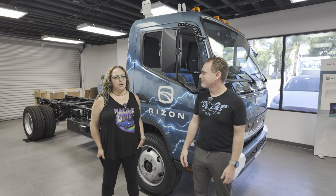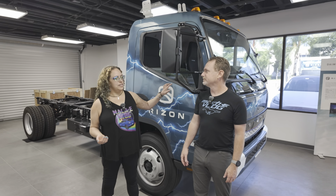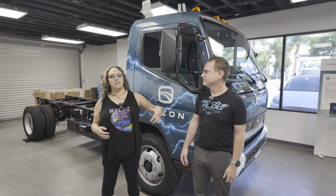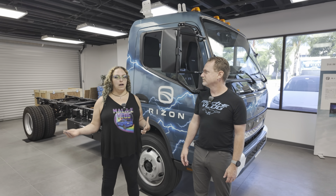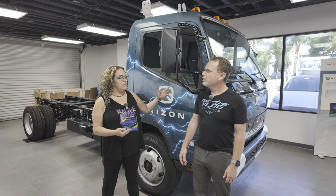Yeah, and you guys know as well, of course, that these smaller journeys are very efficient for electric vehicles. So these smaller trucks that are doing more deliveries within a city, as opposed to long haul, it's potentially a no-brainer for electric.